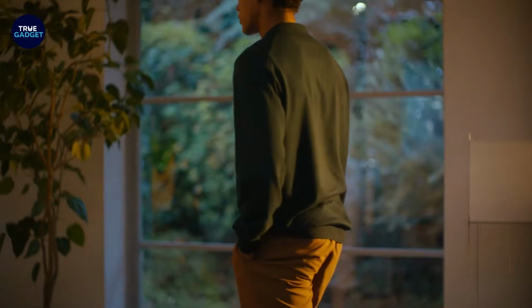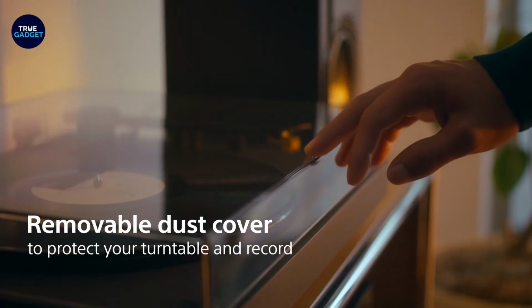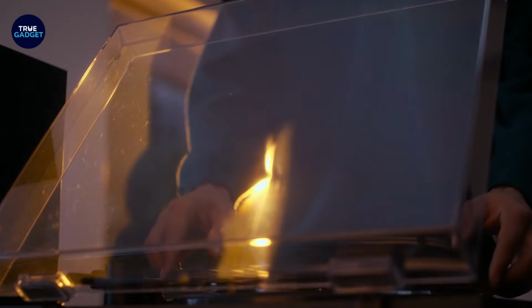All things considered, this turntable is ideal for novices or casual listeners who wish to easily dive into vinyl without compromising wireless capability and basic sound quality.